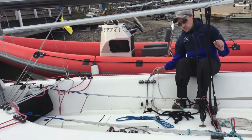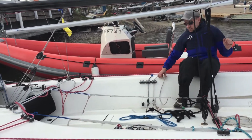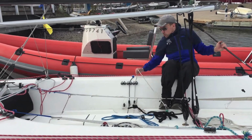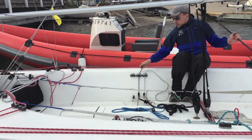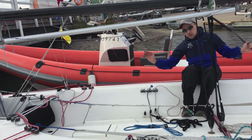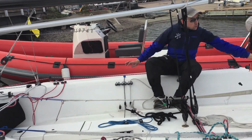On the downwind, the main trimmer is usually busy with other tasks. This way, the helmsman can still reach those ropes and control the kicker and topping lift. Usually opening the topping lift before rounding the leeward mark.